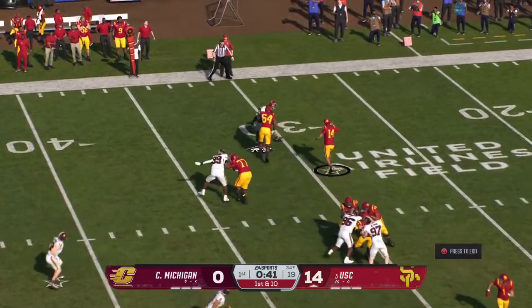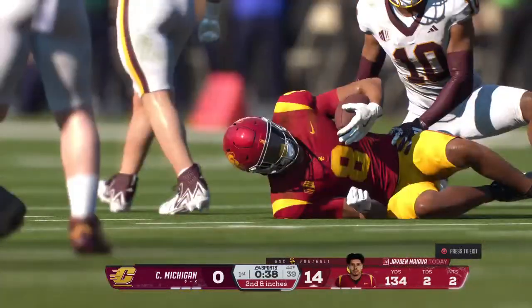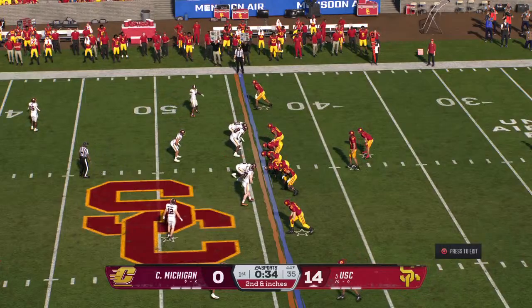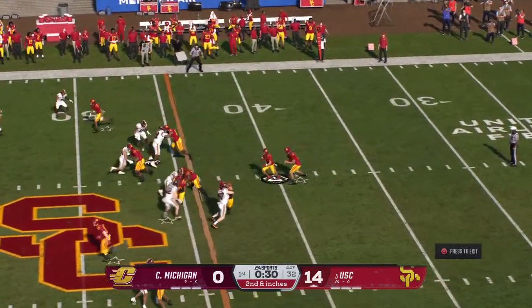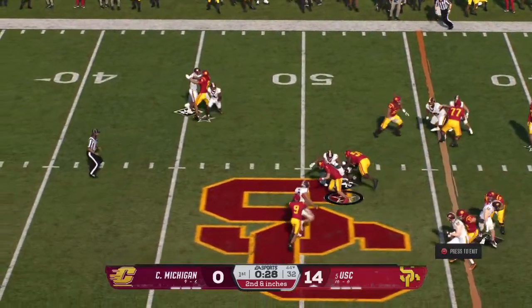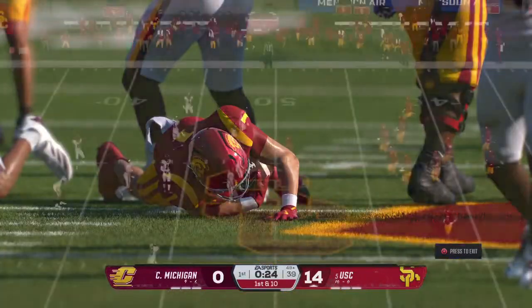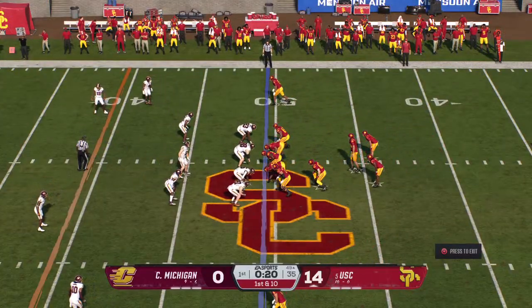Off the bootleg, wants to toss it. Zips it out to his man. He stopped just a chain link or 2 away from the first down and sets them up beautifully here. This time they'll go to the running game. They make the stop, and he'll have enough yardage for a first down. So they move the sticks on the run.